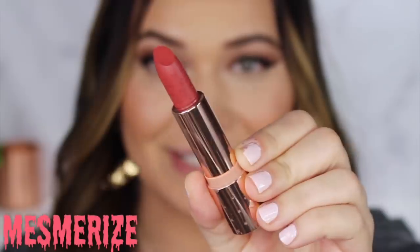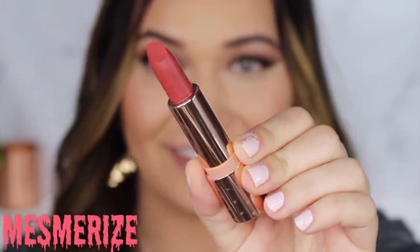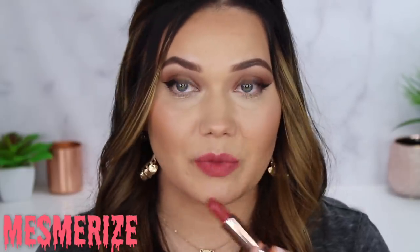The next shade is called Mesmerize. How beautiful is this color? I'm definitely mesmerized. It's just so cute. It's just such a cute blotted lip look. This one actually went on lighter than I was expecting, which I really like about it. Again, this is the shade Mesmerize. In the tube, I think it's gonna be a little bit darker. And when you put it on the lips and it's on your fleshy tone lips, it's not that dark and it's actually really pretty.